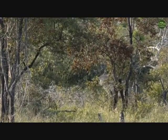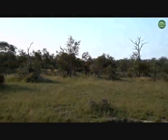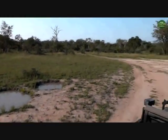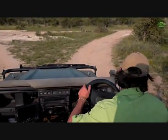Now, they're disappearing off into the bush, and I'm looking for leopard today. So I found a female leopard with a little cub this morning, so I'm going to see if we can find them again. I'm hoping they're still sleeping in the same area.